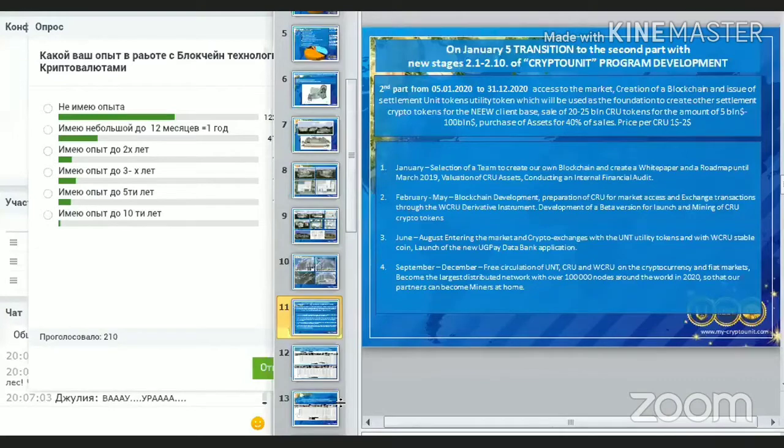Then we'll have the unblocking for people who entered the program at a later stage, stage two. And that will be the time when you'll be able to sell your tokens in the closed market first, at the price you want to sell them. And then we'll be preparing for the open sale on the markets.